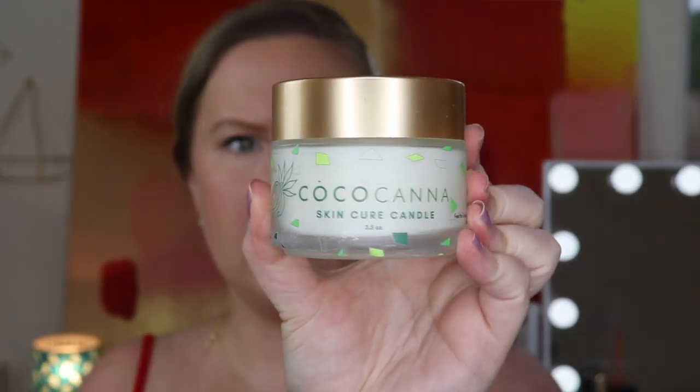So we have it here. Everything is wrapped up nice so it arrives safely. Oh wow! I've never heard of something like this. It's by Coco Cana Skin Cure Candle. A skin candle?